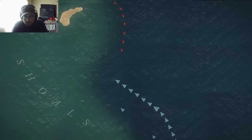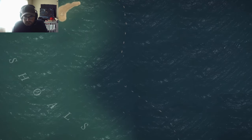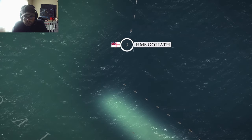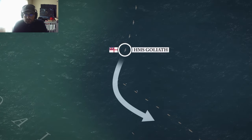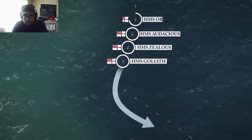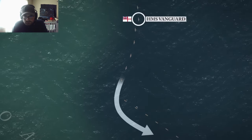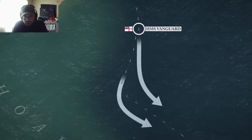Nelson has always encouraged his officers to use their initiative. So when Captain Foley, commanding HMS Goliath, sees there is a gap between the French ships and the shoals, he makes a snap decision to sail down it. Goliath's course will be followed by Zealous, Audacious, Orion, and Theseus. Nelson's flagship, HMS Vanguard, will now lead the rest of the fleet down the seaward side of the French line.